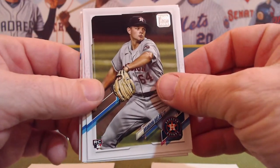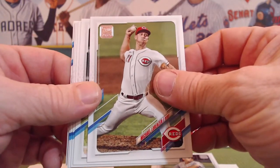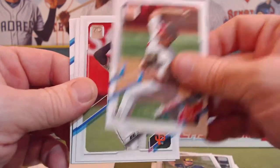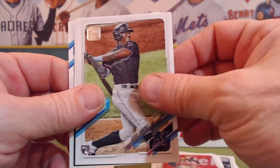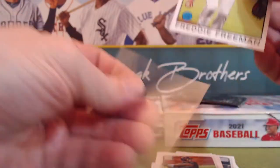All right, let's move forward. We've got Brandon Bielek. Lorenzo. Now, he's pretty good. He's got a heck of an arm. Absolute cannon, but he's had some issues with some health, I believe. Arm health, not like other health. Mike Yastrzemski. We've got a Freddie Freeman. Very consistent player. Good one for the Braves.